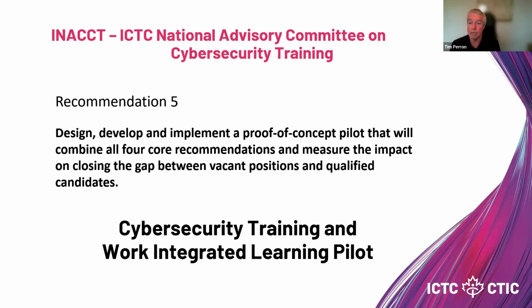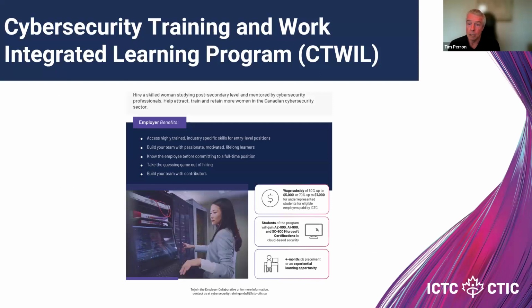We designed this cybersecurity pilot in conjunction with a couple of partners, including Microsoft. The goal was to help us create more talent in the sector and also bring more diversity into the sector. Next slide, please. This is our cybersecurity training and work integrated learning program, and the image you see there is the landing page on our website.